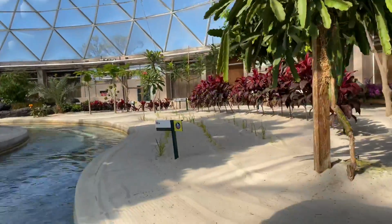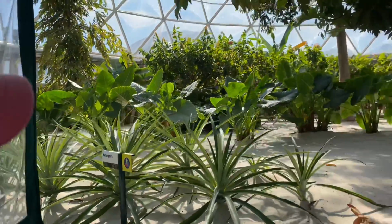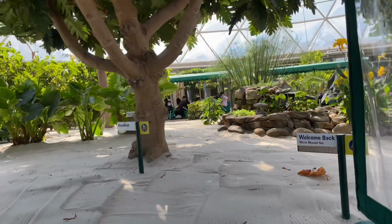Welcome to our Living Land, where scientists from Epcot and the U.S. Department of Agriculture are exploring innovative ways to produce bountiful harvests now and into the future.